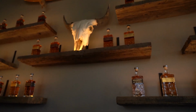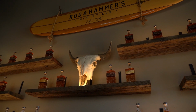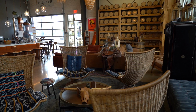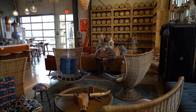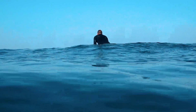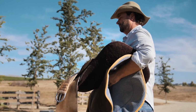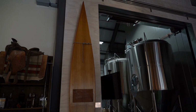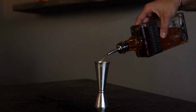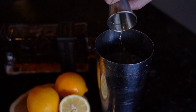Our small batch distillery is located right next to our 30-barrel brew house at Slow Brew. We started making spirits to share our appreciation for quality whiskey and the Central Coast. Everything you see in the tasting room has been crafted by California surfer and Aussie jackaroo's decade of friendship, including our collection of historic surfboards, saddles, and vintage relics. We offer a full cocktail menu with unique takes on the whiskey experience, like my favorite, Whiskey Rita.